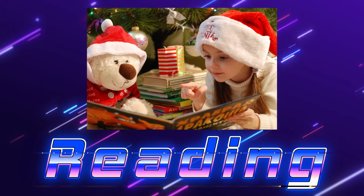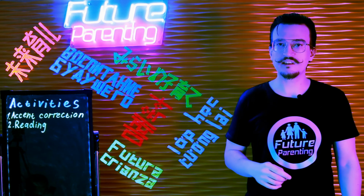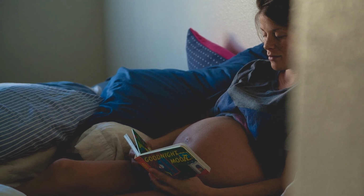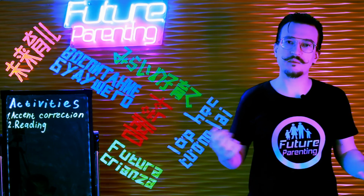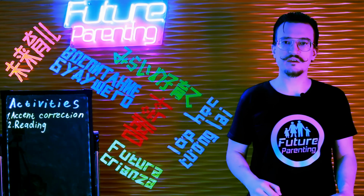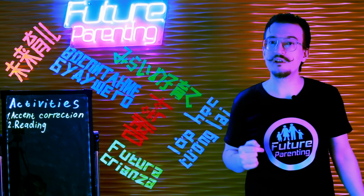Reading. It is the most important part of the multilingual education. Start from reading books in the third trimester of pregnancy. It sounds ridiculous, and I have already mentioned I had been skeptical to it before I did my research. Babies really start listening from the third trimester, and just a day after birth they can distinguish the stories they heard in womb from the new ones. And of course, they prefer the familiar ones.